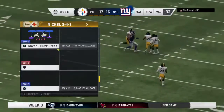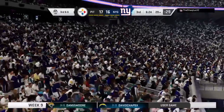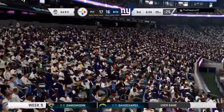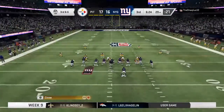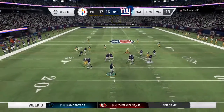Sure, that pass was incomplete as they made an attempt to get a big one downfield, but that's okay because the second part of that is if you don't get the completion, at least you've told the defense you're trying to stretch them out a little bit, and they may have to change accordingly. So after the 2nd down incompletion, they'll come up now against a 3rd and 6.